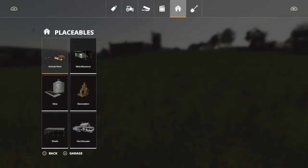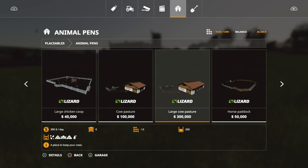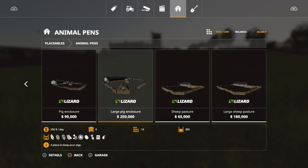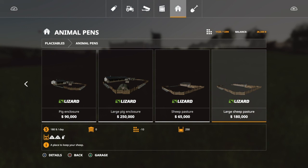Because if we look at animal pens, just a regular cow pasture is going to cost us right at $100,000 for 50 cows, or $300,000 for 200 cows. Now I don't know. And then $180,000 for the large sheep pasture for 250 sheep.